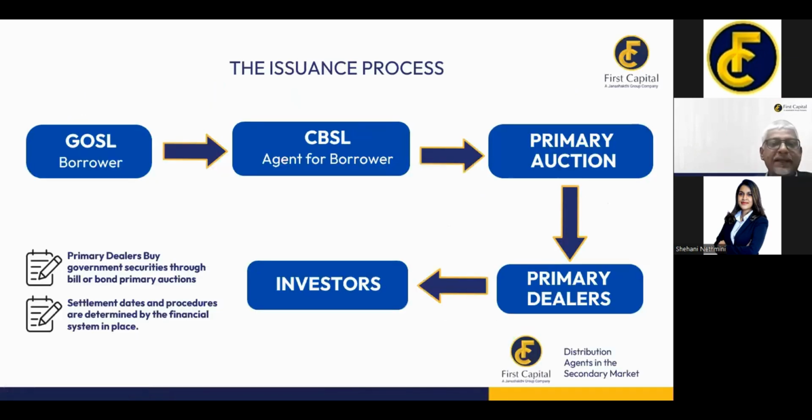So this is what's on the screen, a flow chart of the issuance process. The ultimate borrower is the government of Sri Lanka. The agent to manage that borrowing program is the central bank through their public debt department. The method by which they source the financing is the primary auction. On rare occasions, the central bank or the government can tap into short-term funding from state-owned entities or even other commercial banks as and when required. But I think 99% of the funding requirement would come through the primary auctions.